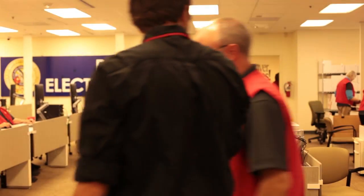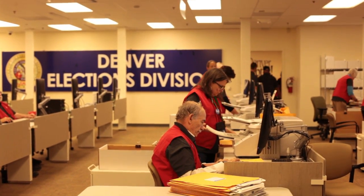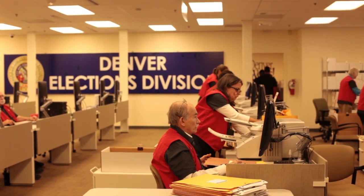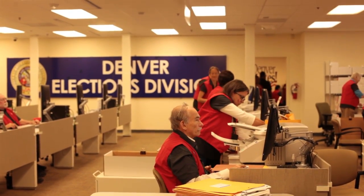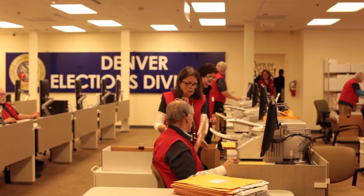So if we were over behind these operators, all we'd be able to see, for instance, if this person is working a batch of 250 ballots, is that 250 ballots went through. There'd be nothing saying who has 200 votes versus who has.